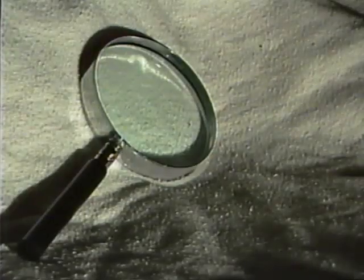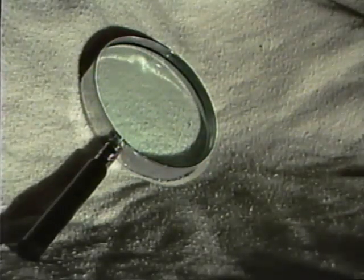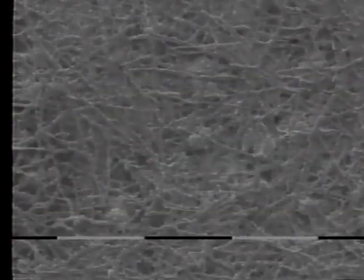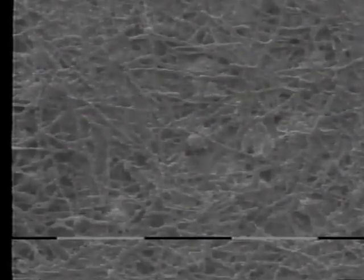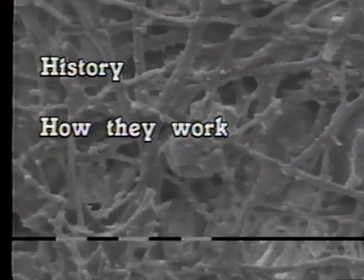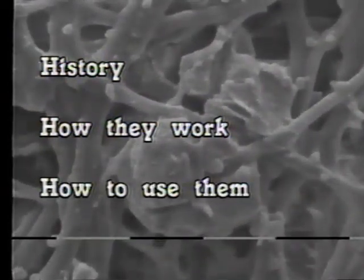During these past 300 years, scientists have moved from single-lens magnifying glasses that can enlarge things 20 times their normal size to sophisticated ion microscopes that can enlarge objects 2 million times. This videotape will describe the history of the microscope, provide information about how microscopes work, and help you care for and use the classroom microscope for your own exploration of the world of the incredibly small.